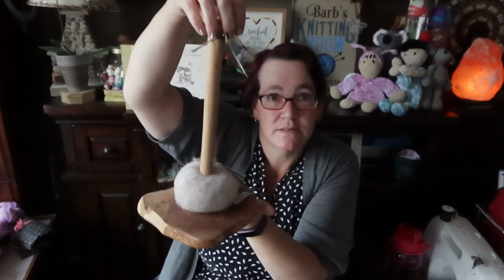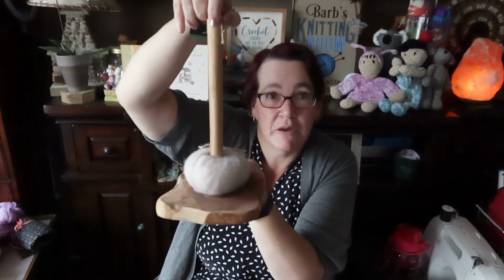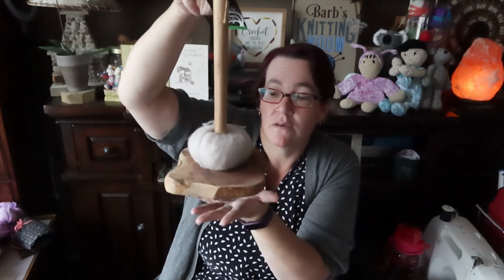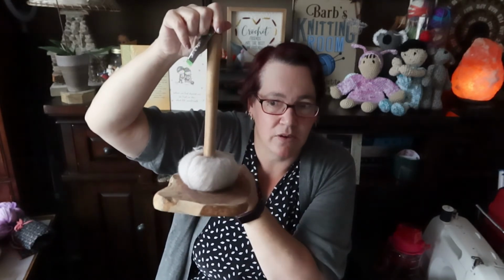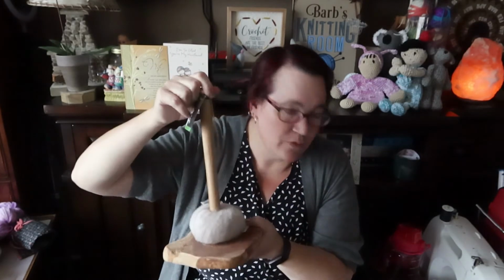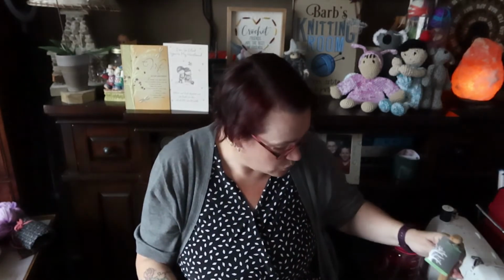This was only $9.99 at Winners. If I was to look for something like this at a specialty craft store or your local yarn store, I bet you it's $40, $50 easy. So sometimes think outside of the box. I like to be frugal when I can, and that's a lot of the time. That's why I love the secondhand stores, because I like to be frugal where I can, and then spend my money where I need to, right? So that was my last thing at Winners.